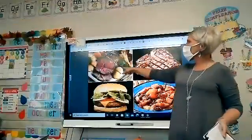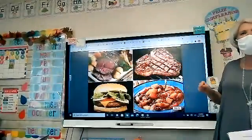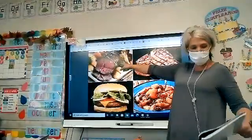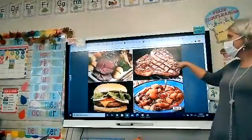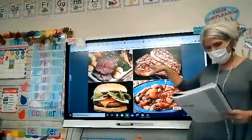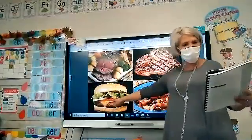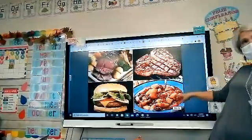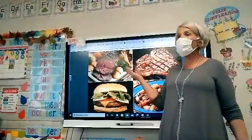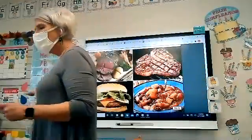Look, you've got roast beef, steaks. This is Miss Smith's favorite food. Me too. Hey, I have steak. Hamburgers and beef stew. All of these products are made from cows. That's right.